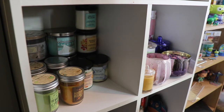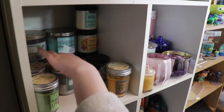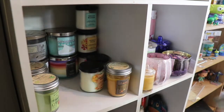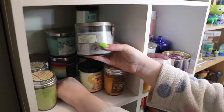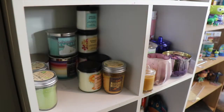I might take my marshmallow firesides. I'll take the mini one because that's pretty close to getting used up, so I'll use that up. And then I'll also take this one. I have one backup here and I've just ordered another one, so I should be hopefully set with this for a while. Oh my god, it's just the best smelling candle in the world. Okay, take those two inside.